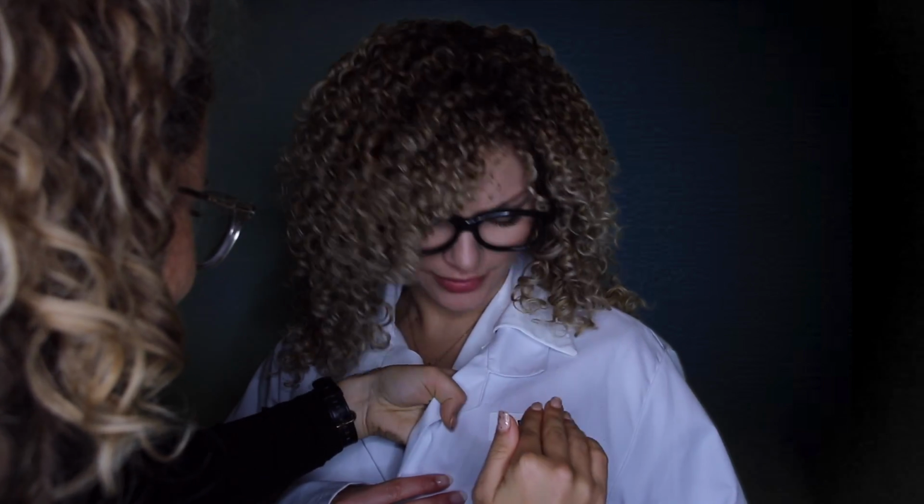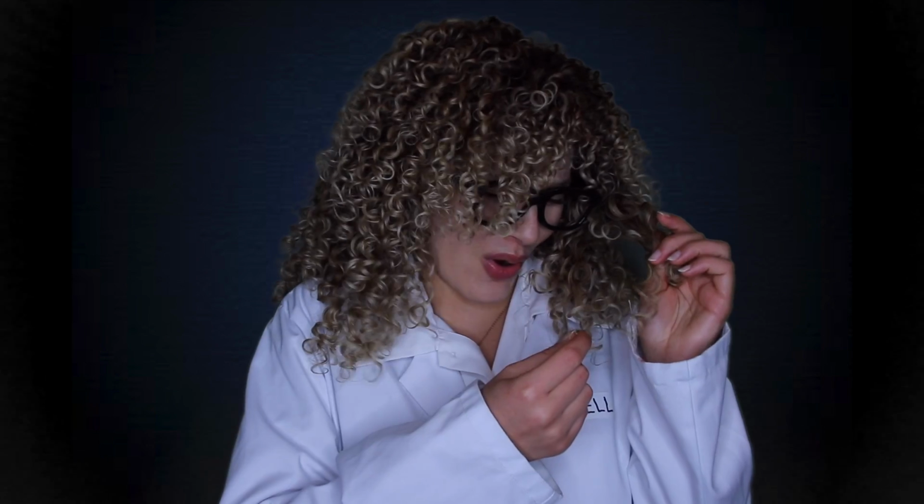Ow, stab. Well, allow me to further explain. What is hair? Now, the hair shaft has three parts to it. In the middle, there's the medulla. And then there's the cortex. She's in the middle. She's always in the middle. Sorry, the cortex.